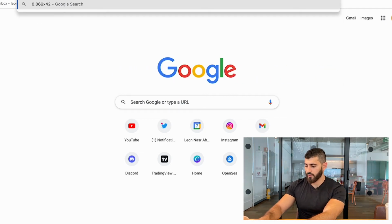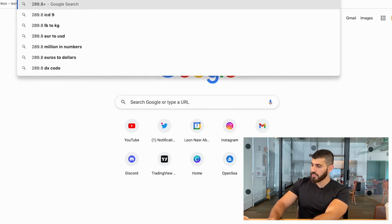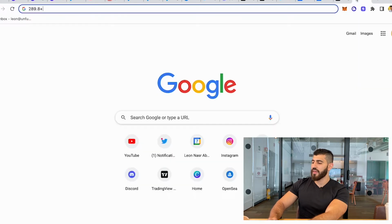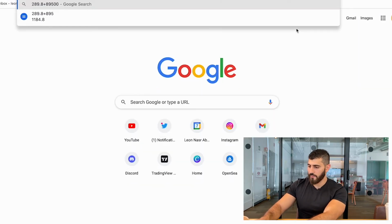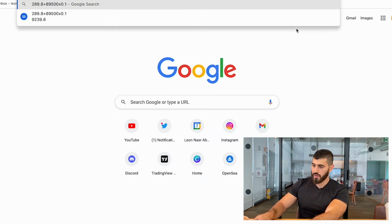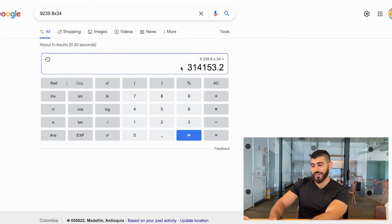0.069 times 4,200. So 289 Solana plus, let's see what they did on royalty. So royalty, 89.5 thousand. So 89,500,000 times 10%, because they had a 10% royalty. So 0.1. Boom, this times the price of Solana, 34. So they ended up making $314,000 on their mint. And they only did 4 days of NFT marketing.